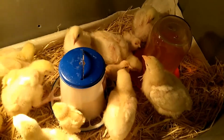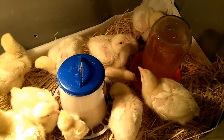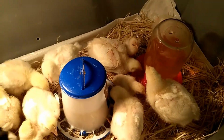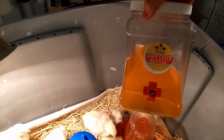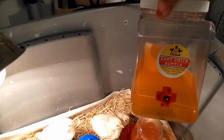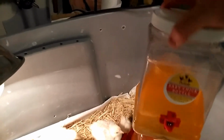We've had that water over there for several years now. We've used it for several groups of chicks. It works okay, it just, they get it really dirty. I picked up this, which has one of the water nipples on it, but I found that it was too hard for the chicks to push the nipple in. So maybe when they get bigger, they'll be able to use this.